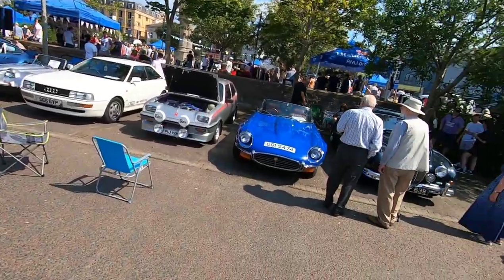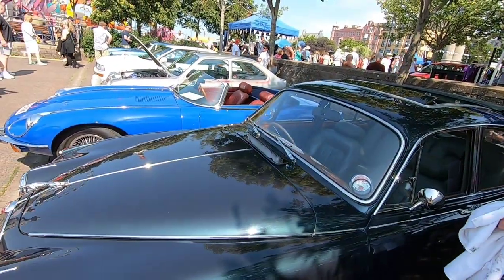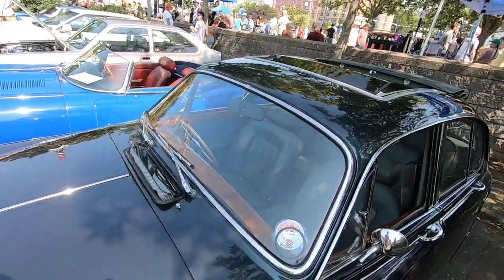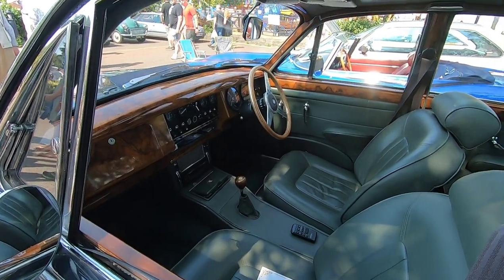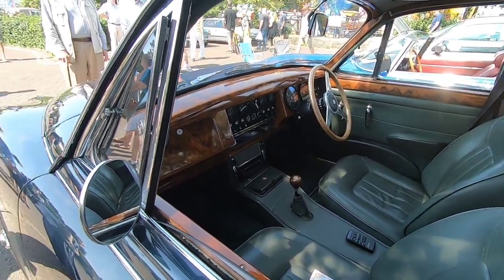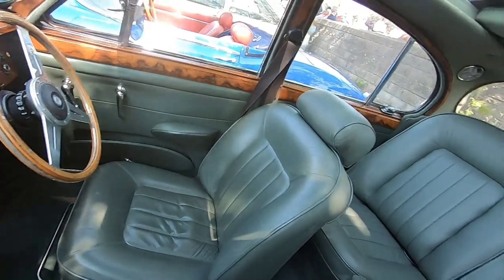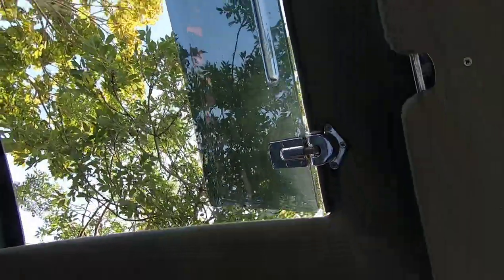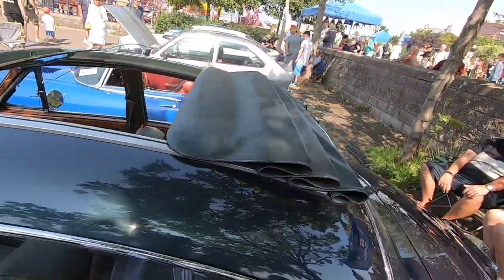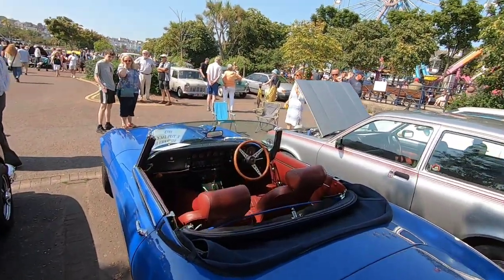Hi again. I couldn't miss seeing these cars up close and personal, so let's have a quick look. It's awesome. Look at that. Look at the old steering wheel and stuff. All lovely, made out of wood. Look at those dials. Wow. The roof, it opens. The sunroof. Ladder up. It's class. Look at the back. Look at that.